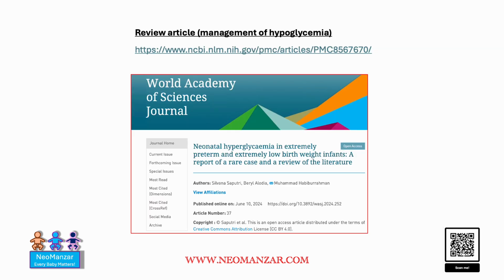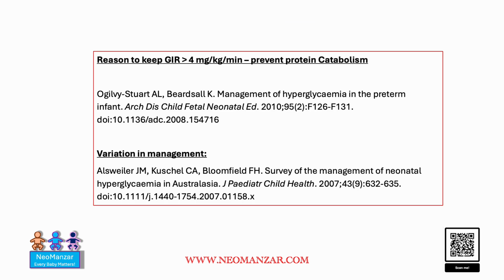So this is one reference where they describe detailed management of hyperglycemia, and this article is good too because although it's for hypoglycemia, it discusses all the mechanisms involved in glucose metabolism in preterm babies. And again, the reasons we mentioned, so if you have time, just pull this article. This is nice. It describes the reasons. And again, remember, there will be variation.